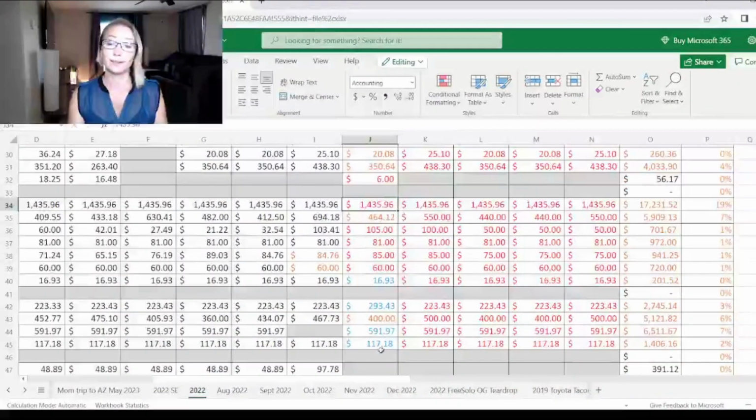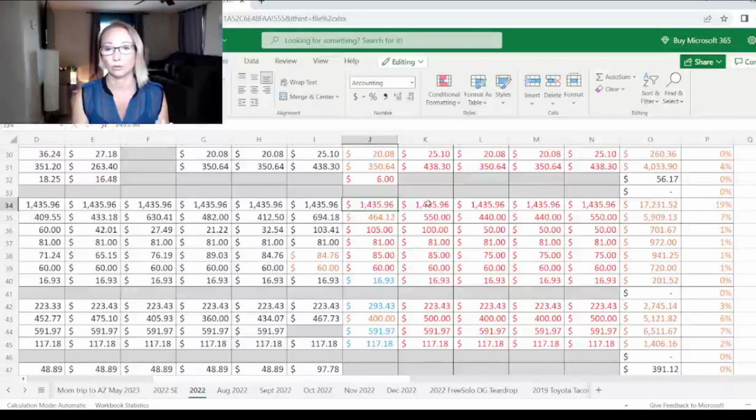So then our biggest expense is our mortgage. So our mortgage is about $1,350 or something like that. And then we have our property tax and our homeowner's insurance. So total it is $1,435.96. So you'll see that across the board. Next year, I have a feeling it will go up because our insurance premium for the year did go up slightly. So usually they adjust that on a yearly basis. So I think this will probably go up maybe $6 next year.